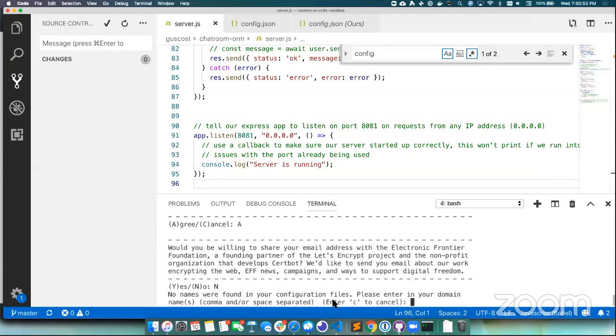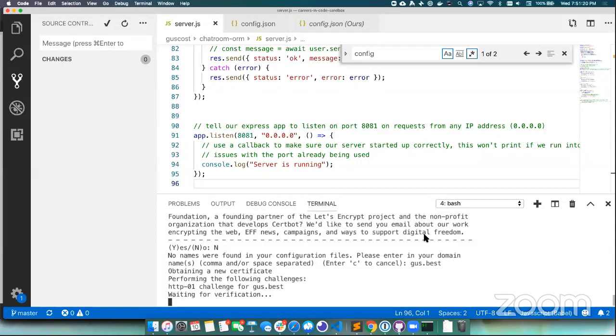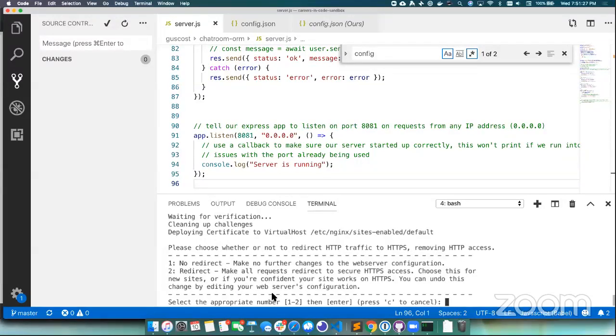No names were found in your configuration files. Please enter your domain names. Okay, this is important. We need to send it the name that we bought, the name that we're going to claim to be. It's gus.best here. And it's just that. You don't need HTTP in there or any slash anything. Okay, and then it does a whole bunch of stuff. Performing the following challenges. Challenge for gus.best, waiting for verification, cleaning up challenges.